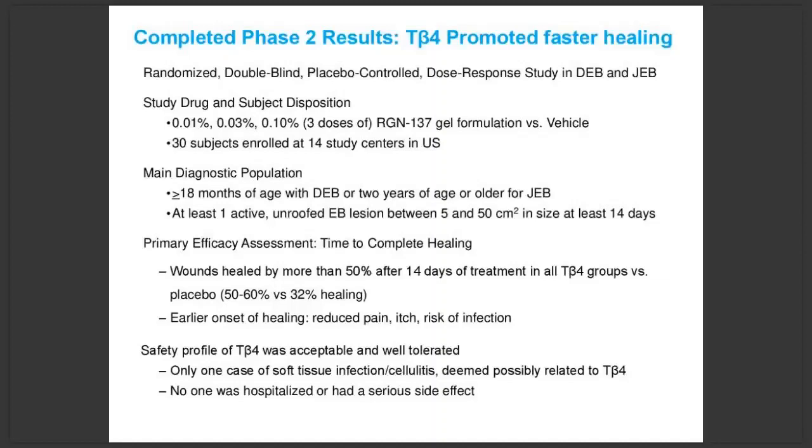And the primary efficacy assessment, what told you that it could work, as in many of these studies, was the time to complete healing. And in this relatively small early study, wounds healed by more than 50% after an additional 14 days of treatment in all of the groups, regardless of the dose, the concentration of the thymosin beta 4, as opposed to placebo. And all of the groups showed 50 to 60% versus only 32% that healed by more than 50% in the placebo group. And the early onset of healing was associated with reduced pain, reduced itch, and reduced risk of infection during this period. The safety profile was deemed quite acceptable.